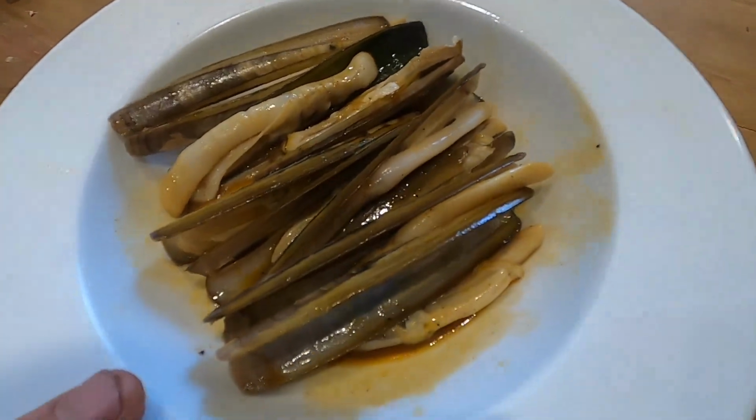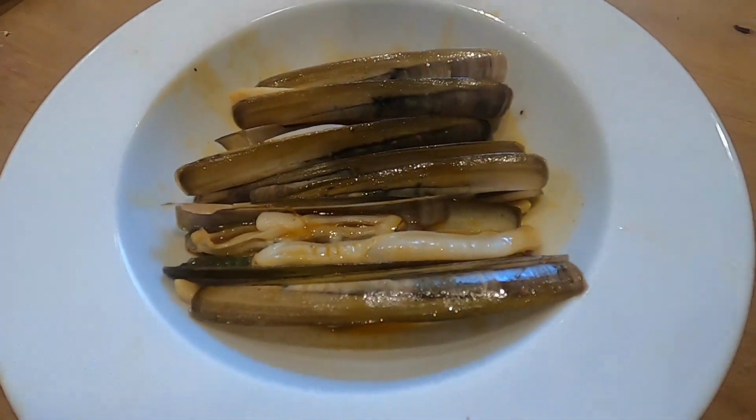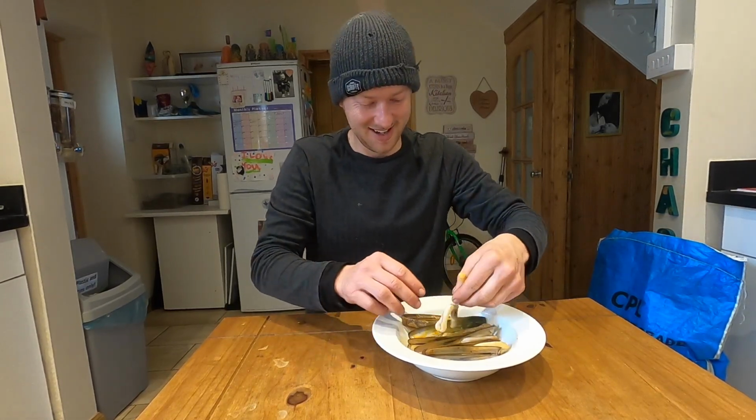Check that out, guys. Delicious little sauce there as well. Perfect little appetizer before I go foraging. Smash seems like he wants a bit of the food. I can hear him moaning.